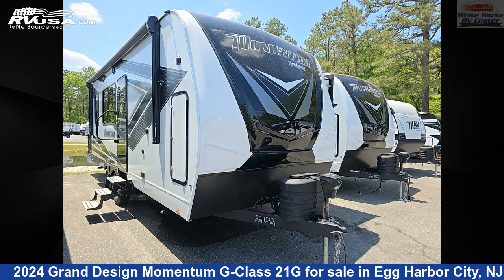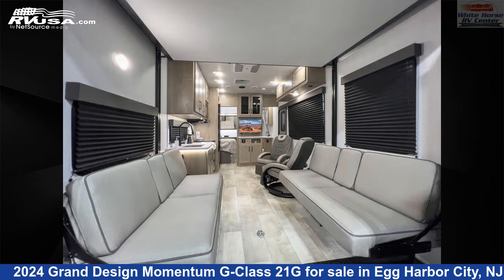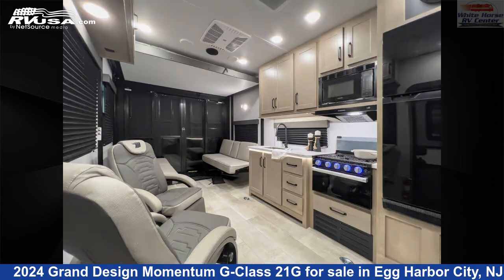This 2024 Grand Design Momentum G-Class 21G is a toy hauler RV. It is located in Egg Harbor City, New Jersey 08215 and is offered for sale by White Horse RV Center.